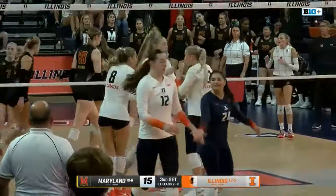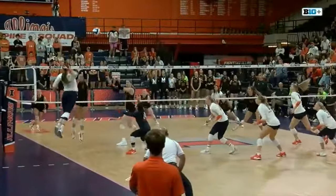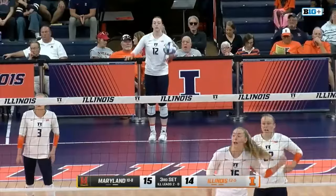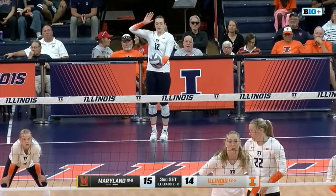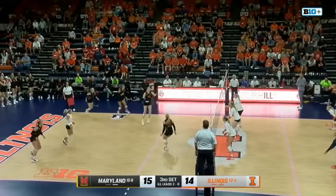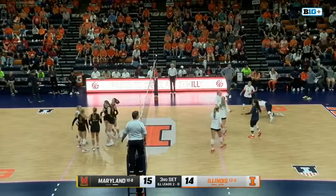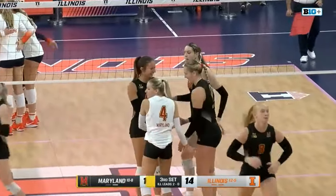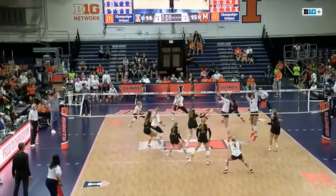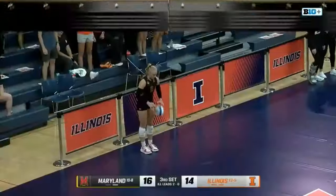We have said over and over again, Raina Terry just can get the job done on the outside, beating the block. She is so strong. Here she is at the line. Received by Sire. Here's Schnitta. And that time, Terry with the shank. It'll be a Maryland point. Really just seeing both teams battle it out. Maryland picking up the lead with two. Schnitta's right side attack.